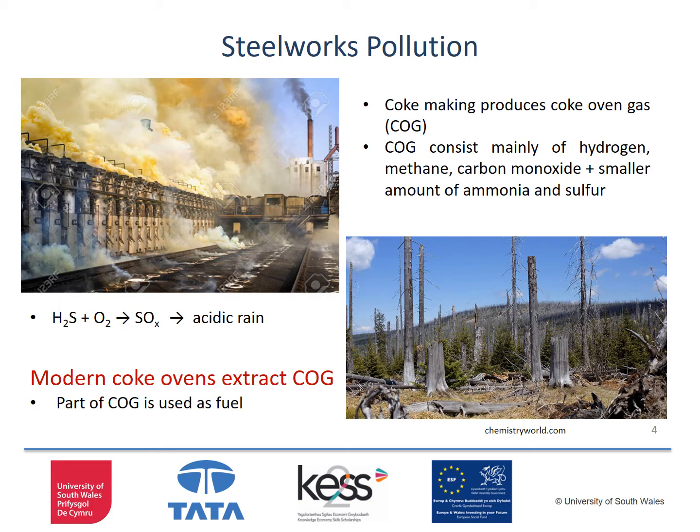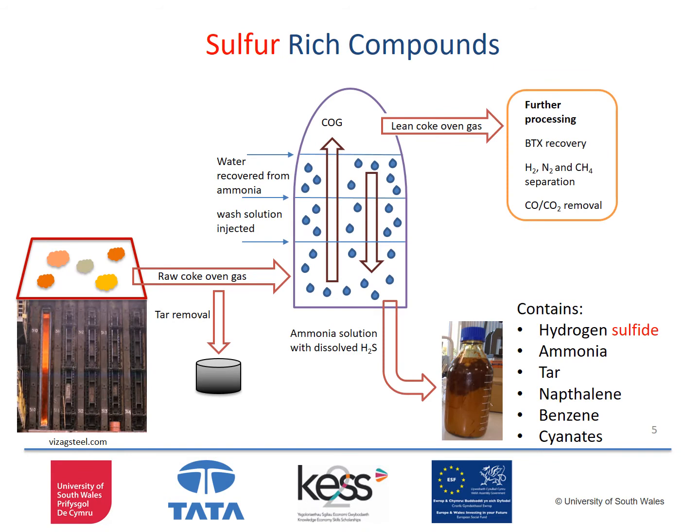Modern coke ovens are therefore equipped with fume hoods, which extract the coke oven gas. Some of it is then utilized on site. For example, hydrogen and methane are used as a source of fuel. But the industry still has problems with minor components of raw coke oven gas. In my project, I focus on sulfur in the form of hydrogen sulfide.